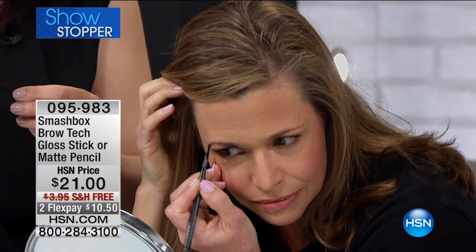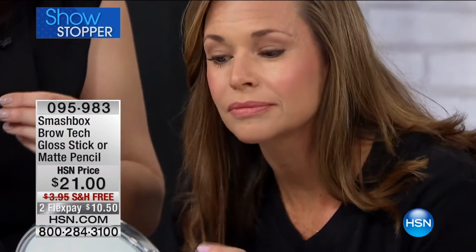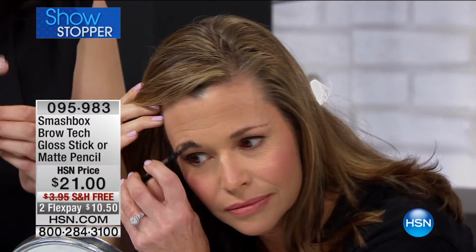And then when she's done, she's gonna turn that pencil around to that delicious spoolie, run it through, and that's gonna make the brows look soft and natural. That's the trick. We test this in our studios, so we know it's gonna work, and she's gonna wear these brows all day long. That's perfect.